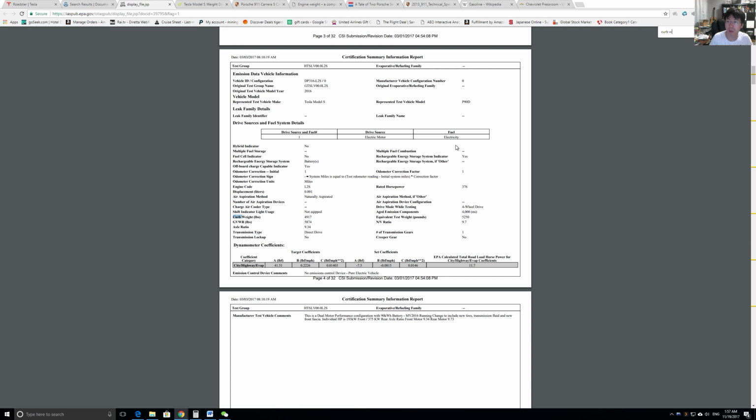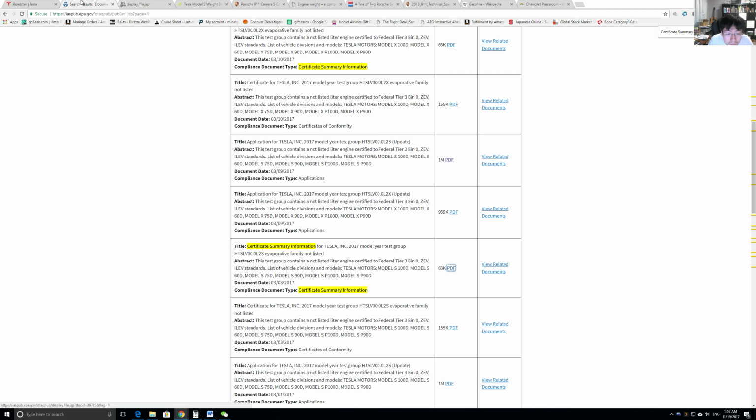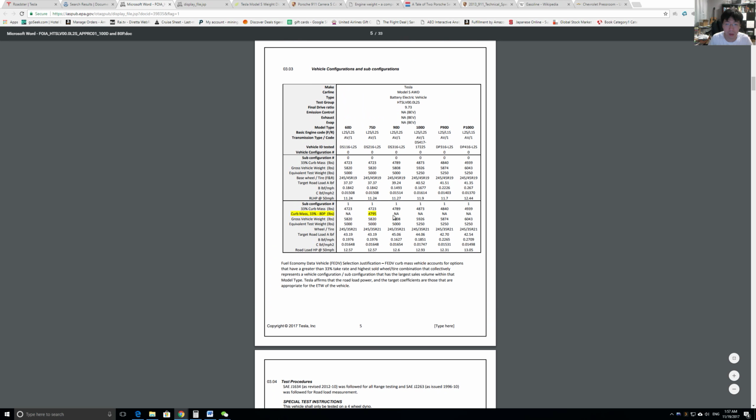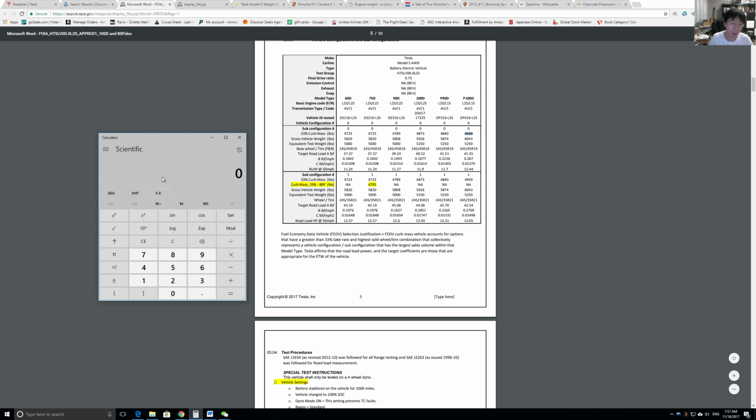If you search for curb weight, there should be the Model S. Oh, actually, here's another one. So here are all the numbers, and the top of the line P100D weighs 4,939 pounds. Okay, so let's put that somewhere. That'll be our base.